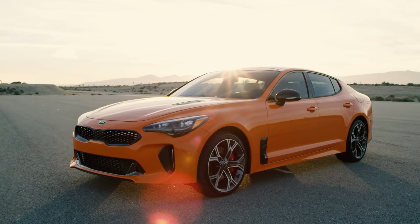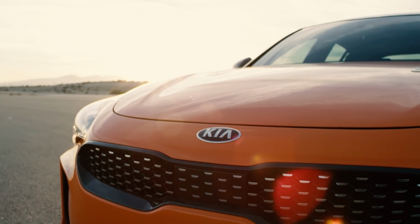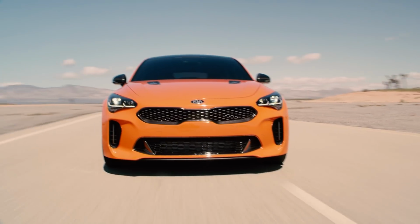Production of the 2020 Stinger GTS begins this spring with a starting price of around $44,000 for rear-wheel drive and $46,500 for D all-wheel drive.